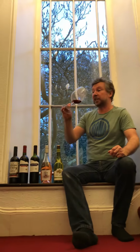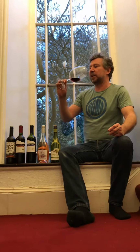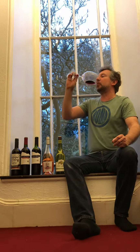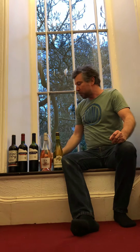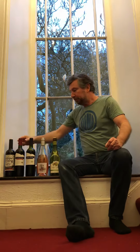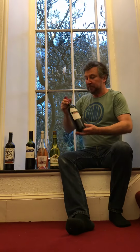It's really good. Really, really enjoyable. No sharp edges. Good fruit, like I said, light. Again, quite minerally. Delicious. A tiny little bit of red licorice on the finish. Beautiful. Poured a bit too much in, to be fair. Okay, Andy's Peak Cabernet Sauvignon.